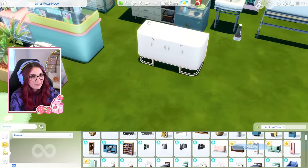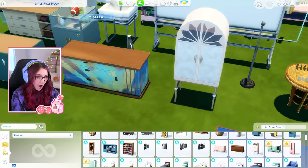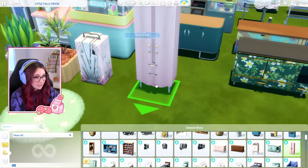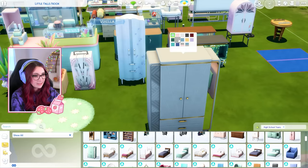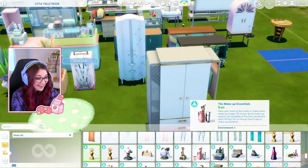It's adorable. We've got this dresser. It's a little more basic one with the DIYs. Oh, hello. I love it. Are you kidding? Okay, so a lot of the stuff matches, which is really nice. The vintage grand armoire. And the armoire for the ages. Yes. There's some things that you can unlock with after-school activities, trophies, science fairs, computer science fairs, sports days.